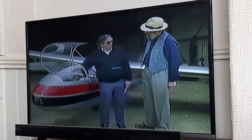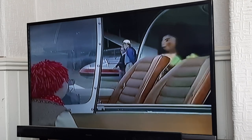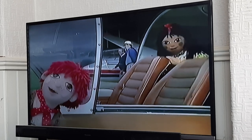To get them into the air, we tow them with an airplane which has an engine with a propeller. Jim, that one over there hasn't got an engine. Yep, and this one here has got an engine.